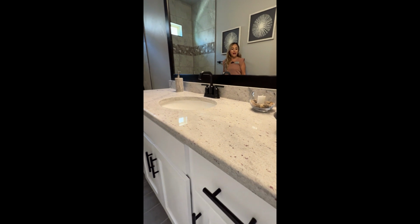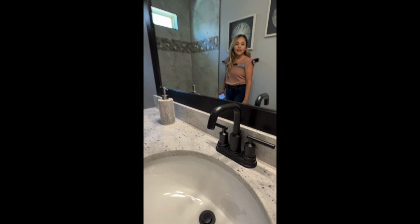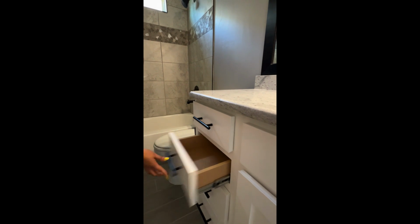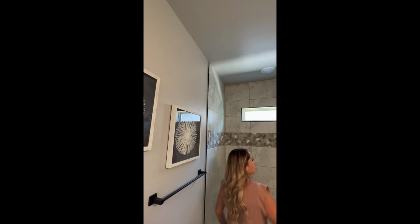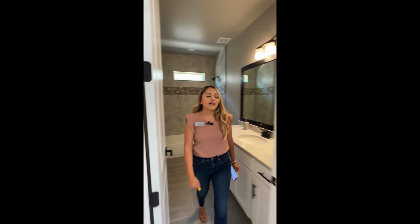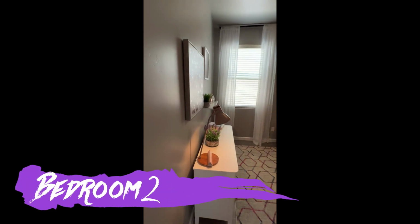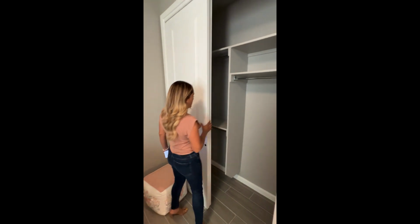This is your first bathroom with upgraded countertops, white cabinetry, and elegant farmhouse handles. And as you can see, this is soft close cabinetry, very good and discreet. So this is your tile, and as you can see, this elegant design here, you have more of an upscale design. And again, I want you to notice how elegant and classy these doors look. 8 foot doors. And this is your second bedroom, again with no carpet and ample closet space.